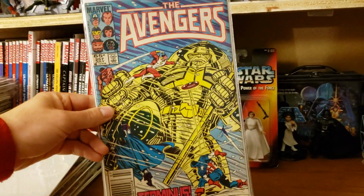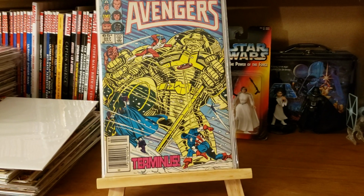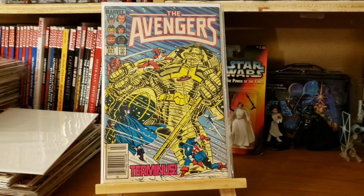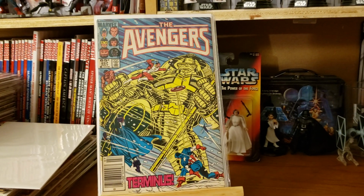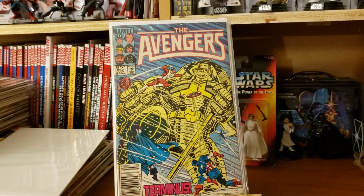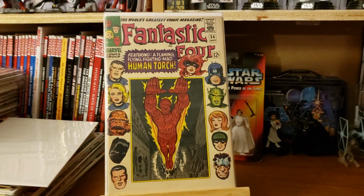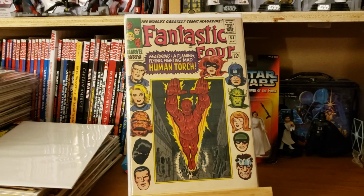All right, then we got Avengers 257, first appearance of Nebula. And then this next book is super, super awesome. It is Fantastic Four number 54, the third appearance of Black Panther.